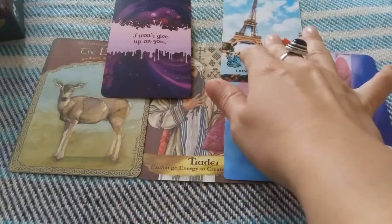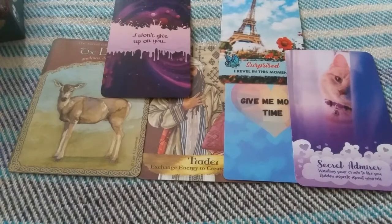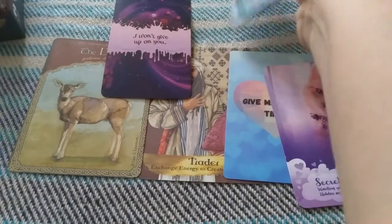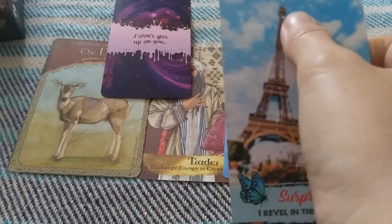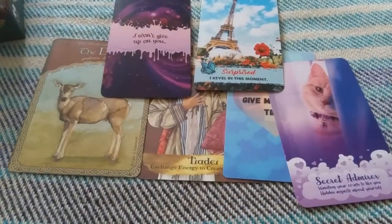I almost feel like they're going to surprise you with some sort of romantic gesture because of the Eiffel Tower there. It's like there's that surprise of love coming through. I almost feel like this tower also, whether it's love or your business, you are going up. You're going to get higher. You're going to be recognized more here. I hope you like that group too. Oh, I'm so happy. I'm actually enjoying this a lot.